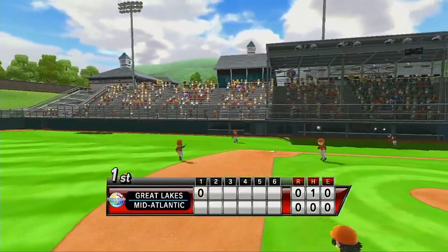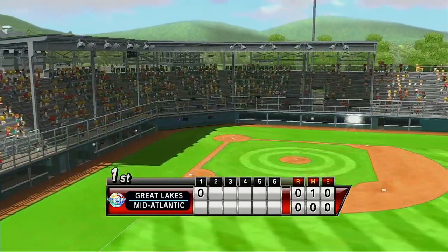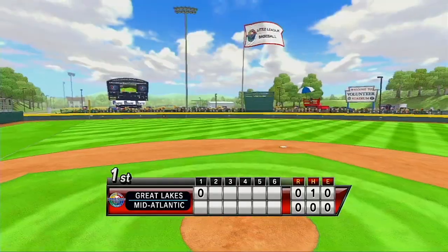Volunteer Stadium and Lamade Stadium are only about 75 feet apart. And you know something? They even share the same concession stand.